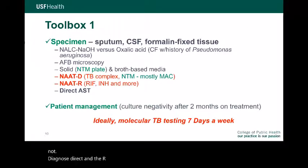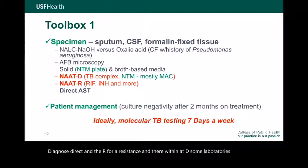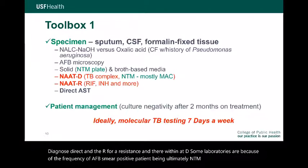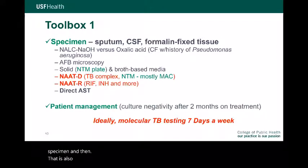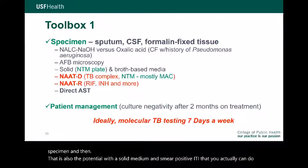And there with the NAT-D, some laboratories, because of the frequency of AFB smear-positive patients being ultimately NTM patients, also do a PCR for MAC, Mycobacterium avium complex, which is the most commonly seen NTM in a pulmonary specimen. And then there is also the potential with solid medium and smear positivity that you actually can do direct antimicrobial susceptibility testing.